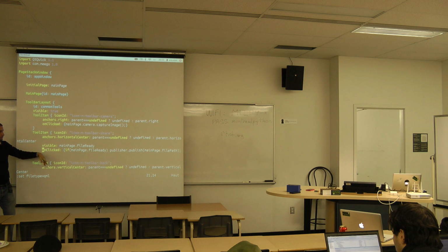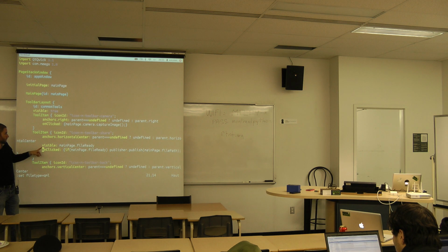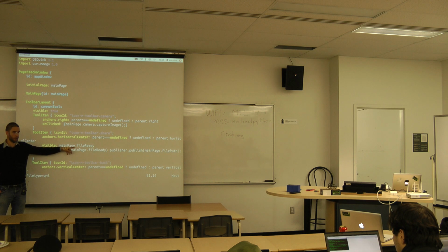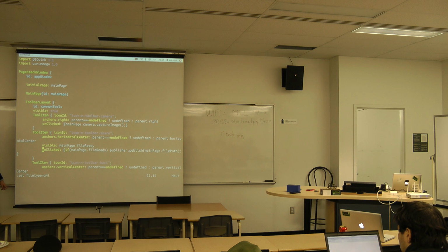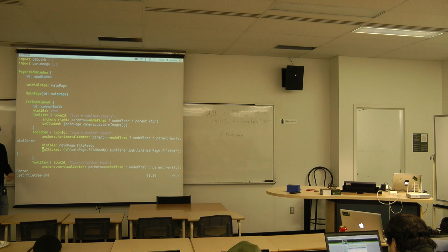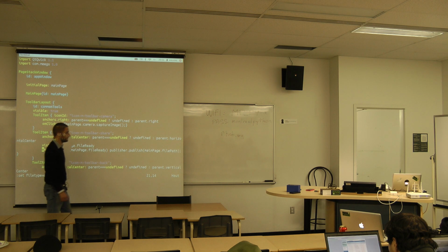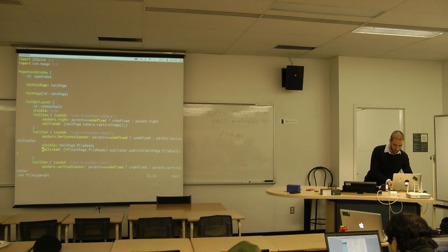This part says we have a share button that we actually don't show all the time. Here you can see that this property is bound to another property in the main page. I'll show you that afterwards too. And the last one is the back button, so when we take a picture we can go back to the camera. So I'll just show you the main page because that's more interesting.